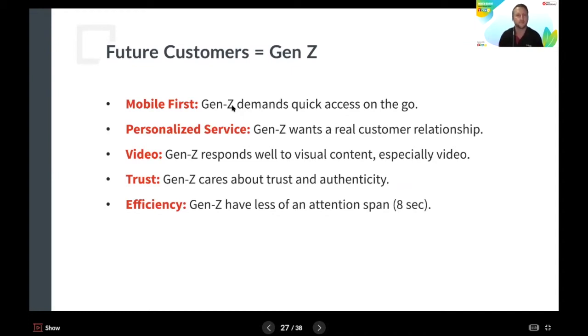Okay. Video, Gen Z responds well to visual content. So the virtual tours, the videos, very, very important. And then trust. They care about trust and authenticity. So if you can convey the fact that they can trust you, you're going to really, really do well into the future. And then efficiency, that, you know, they've got a very, very short attention span.